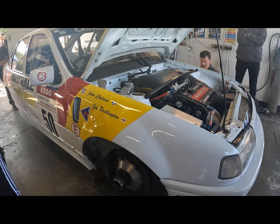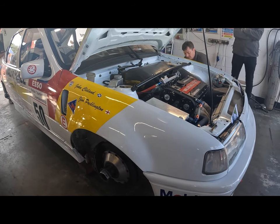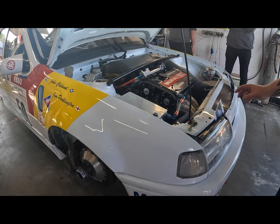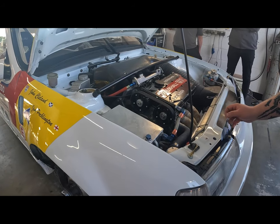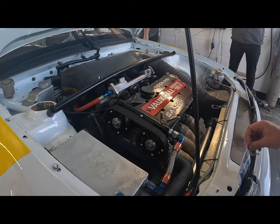Now we have the 1991 Vauxhall Cavalier, run by Ray Malik, and he ran the Vauxhalls from 1992 to 1996 and then went on to have some further success with Nissan in the late 90s.